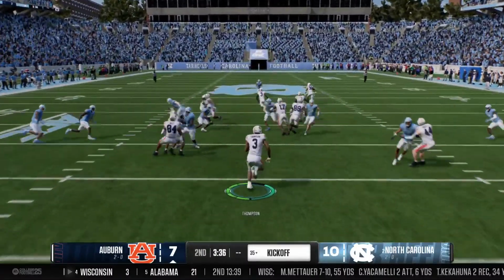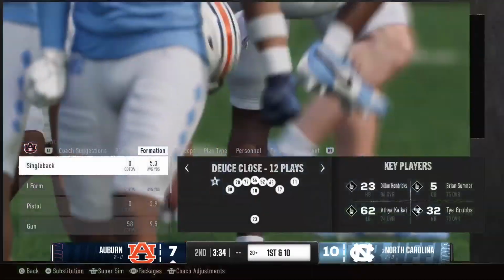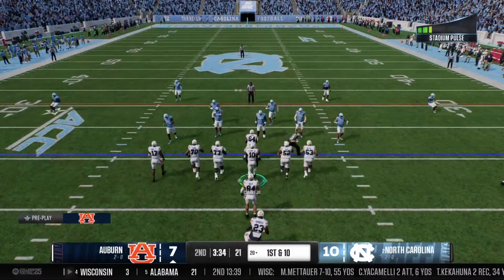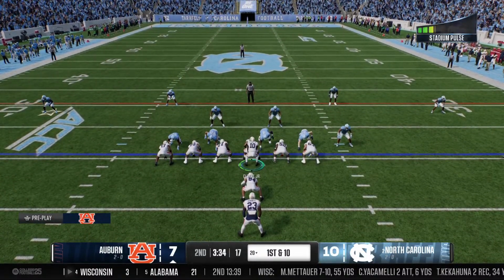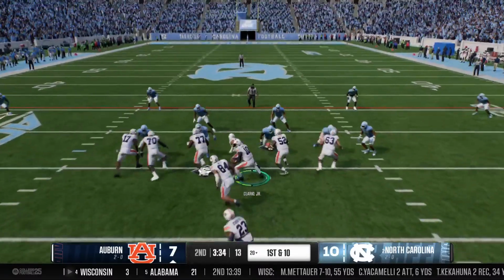On the move from inside his 5. He was hoping for something a little more dynamic, but they get him on the ground at the 20. And now here comes that Auburn offense onto the field again. Well, the good news about this drive, Jesse, it can't go worse than last time through, a pick on the first play. No, it certainly can't.